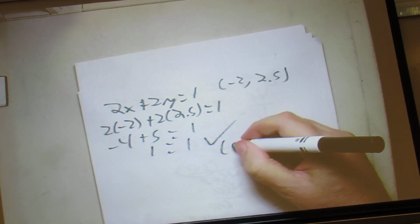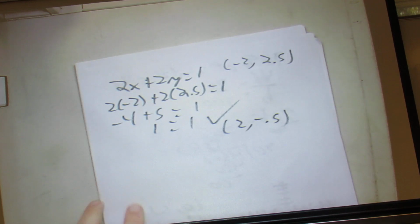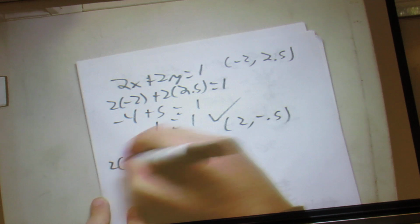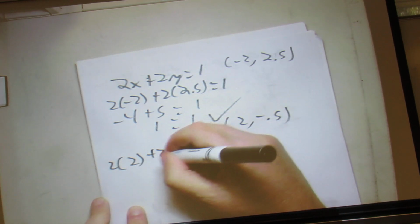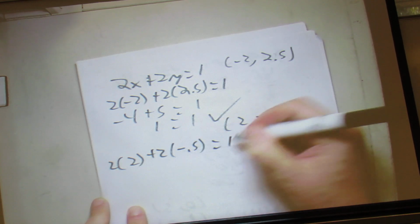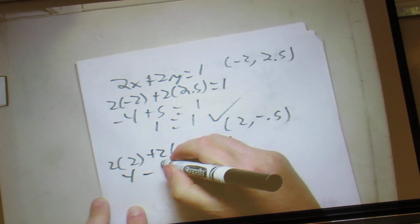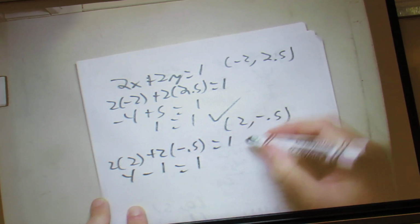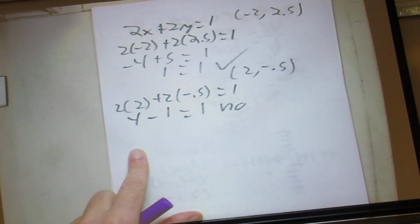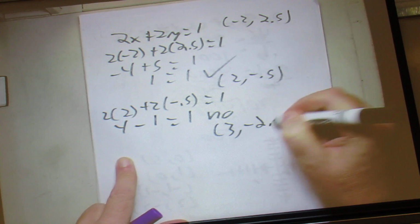Then let's say we have 2 and negative 0.5. See if that works. We're going to put 2 times 2 plus 2 times negative 0.5 equals 1. So 4 minus 1 equals 1. That does not work, so that would be a no. Then let's say we have 3, comma negative 2.5.